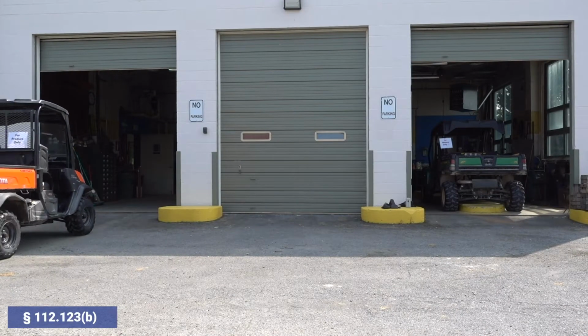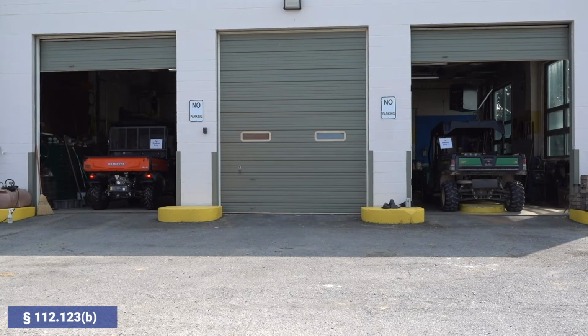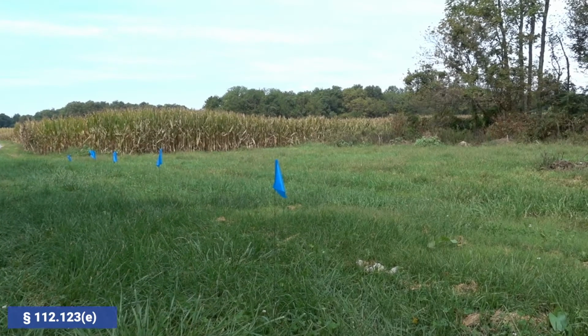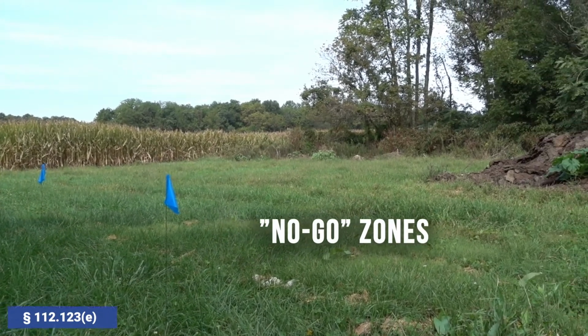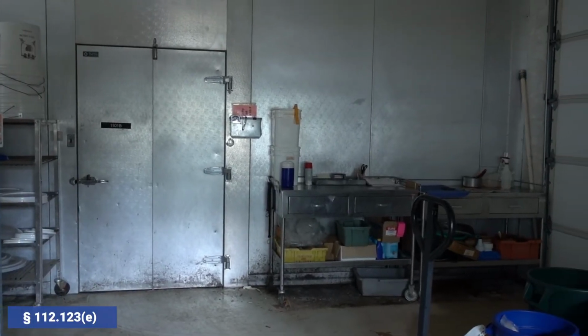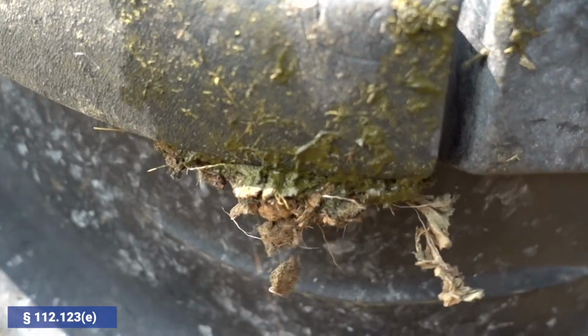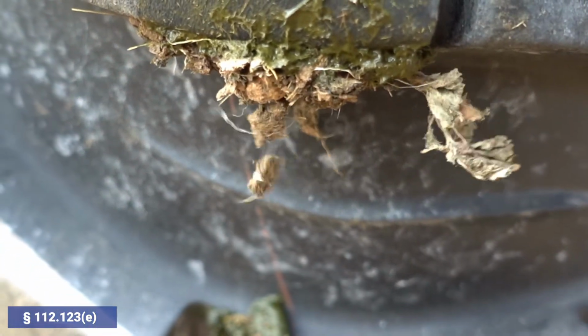Store manure handling or animal-dedicated equipment away from equipment used for fresh produce. Mark where vehicles should and should not drive to reduce opportunity for cross-contamination. In general, field vehicles should not go inside the pack house or cold room areas. In the field, keep tires away from the compost pile.